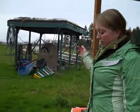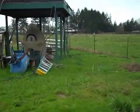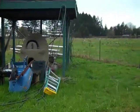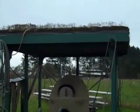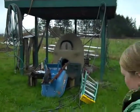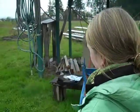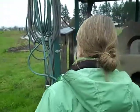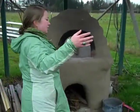Let's walk over to the Earthen Oven, which Jim is very fond of. From back here, you can actually see the eco roof on top of the Earthen Oven. That was constructed by, again, Building Construction Technology in 2009. Our Earthen Oven is made out of sand, straw, and mud, which is different from our shed.